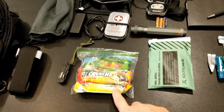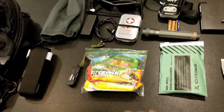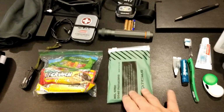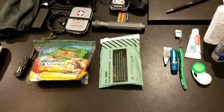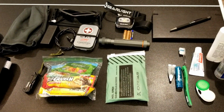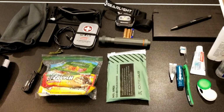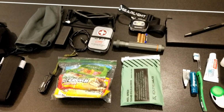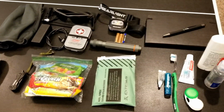Snack bag, which is just some protein bars and some yummy gummy snacks. A package of paracord 550 cord. I go through 550 cord like it's going out of style, but I always keep one of these in, and it has tons and tons of practical uses. I choose this a lot of times over zip ties, just because it's there, and I don't want to carry around a whole bunch of bags of zip ties because they disappear very quickly in my household. Everybody likes to use my zip ties.